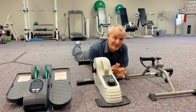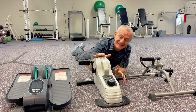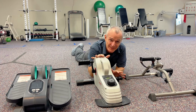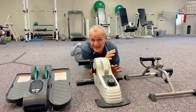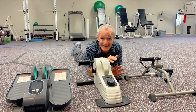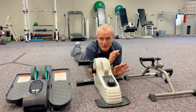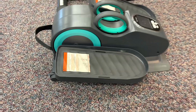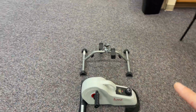Let's do another comparison of the lowest cost Drive Medical pedaler, the Sunny Health and Fitness under the desk pedaler, and the Cubii. Now, each of these are going to have pros and cons. Each of these are going to have a function in anyone's rehabilitation program. I'm going to take you through the benefits and the drawbacks to each device now. All right, so let's go through some of the pros and cons from each of the three devices.